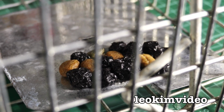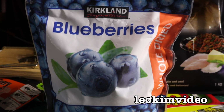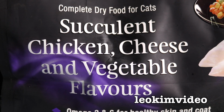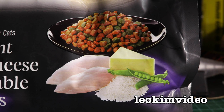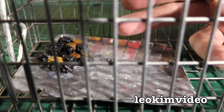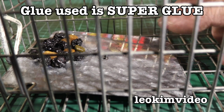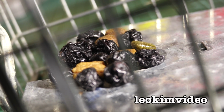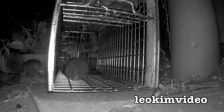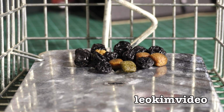The food the rodents were being attracted to at this time, although this does change over time, is dried blueberries and the biscuity cat food Fluffy Cat eats. It's succulent chicken, cheese and vegetable flavours that looks more grand than most people's dinners. I set the food up on the pressure plate area and you have to glue it down. I was using super glue and this stops the rats from basically eating off the pressure plate because they're very smart at using their back legs and not putting too much weight on the pressure plate. And that food has to be on the far end of the pressure plate. That's really important to do.